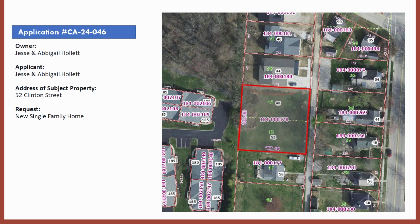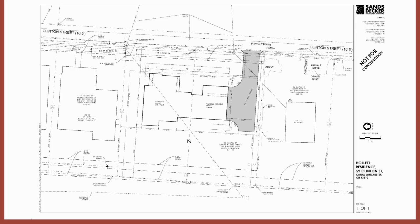Again, the applicant's requesting approval to construct a new 2,594 square foot single family home. This home, as shown on the plans, will sit 25 feet away from Clinton, 20 feet from the north, 32 and change from the south, and 53 and a half feet from the west. The home setback 25 foot from Clinton is the same as the other 3 lots adjacent to the north. It does put it a little further to the north than the existing home that is shown here on the right-hand side of the screen.